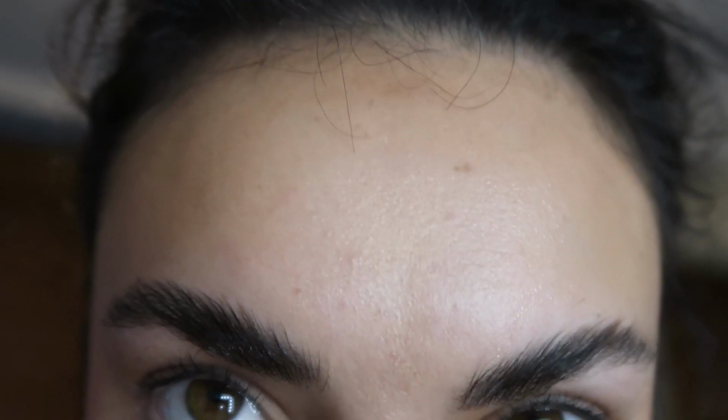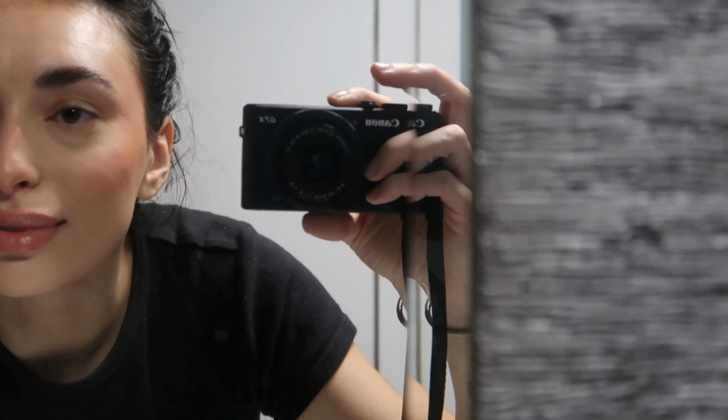Guys, it kind of doesn't look bad. It kind of looks bad in the camera, but no, it looks bad. I look like a clown. I do. Maybe I just didn't blend enough. I just think I'm not used to this. It's a lot of makeup. I never put concealer like that under my eyes and I'm feeling like a crazy doll.